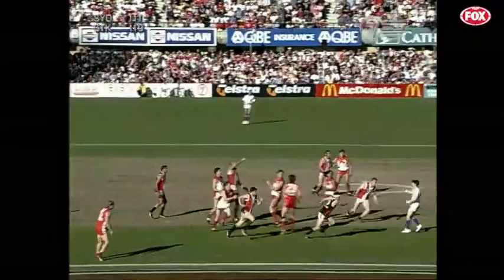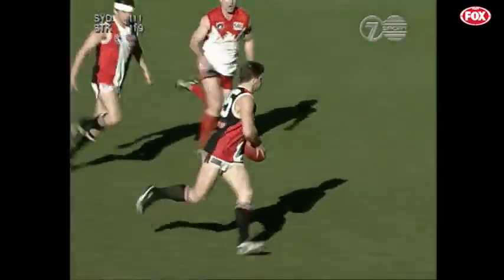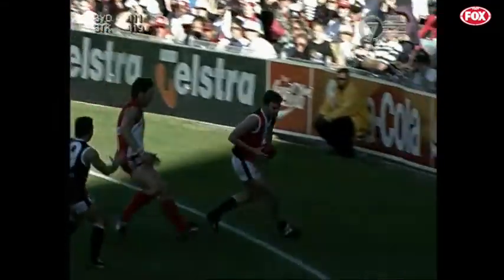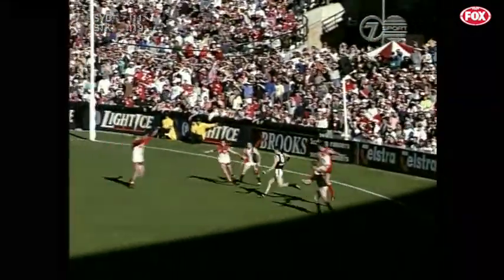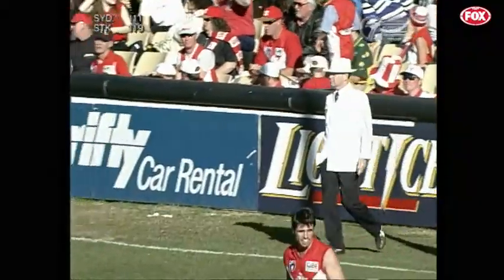St Kilda by 8 points. Stewie Lowe, mighty fist. Robert Harvey hasn't stopped running. Into the pocket. Kick is good. In fact, it was perfect. Healy, smothered, will go again. Tries to pick up the spinning top, now does, and just manages a behind.